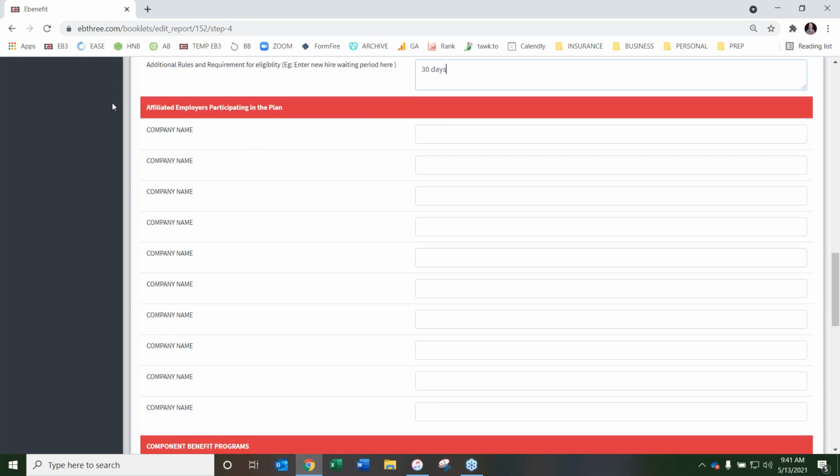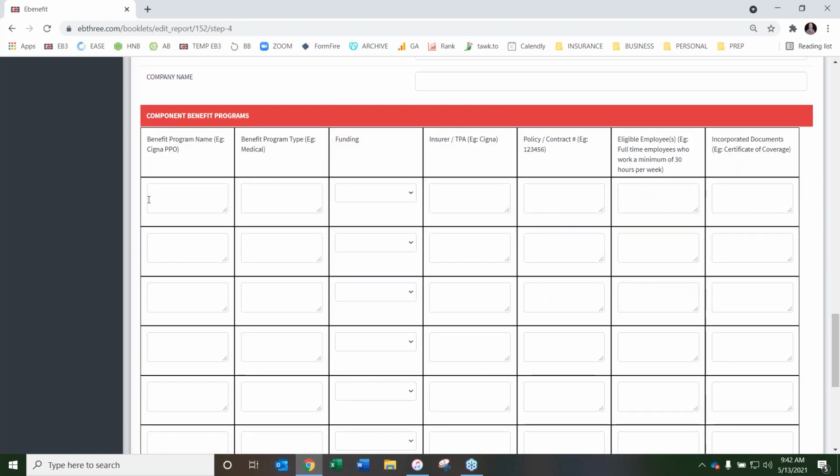Now, for any affiliated companies, if you have multiple groups that are going up under one tax ID, or they have multiple tax IDs and they're under one group, you can add them in right here. So literally you just have to enter the name. I asked the attorney whether or not we needed to add in tax ID, and he said that was not necessary, since that was done at the group level. When you sign up the groups, you have to give all their address, their tax ID, everything else. So all we have to do is just enter their names here, and then down here the component benefit programs that are a part of this.